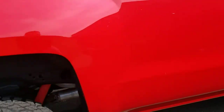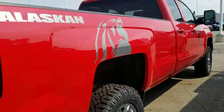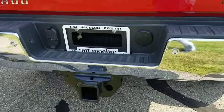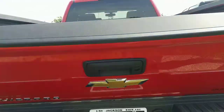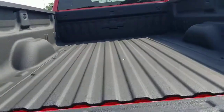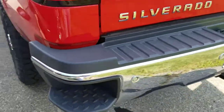So moving on to the back here, you do see the specific Alaskan edition decals that are on the vehicle. Everything just goes really nice together, this whole setup with the red and the chrome. You're going to see the full HD trailering equipment located back here, as well as all the wiring harness. You're going to have an easy lower and lift tailgate, so you can just lower it and lift it up just like that. This does have a spray-in bed liner right from the factory, so it's definitely a nice option to have. Never going to have to worry about anything happening on the inside of the bed there. You do have the side steps to help you get up in the bed.